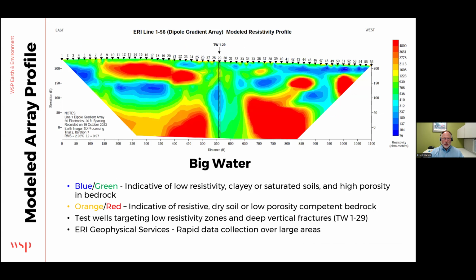So this is an example of a fairly typical electrical resistivity profile. Some of the stuff I can't interpret, some you can't guess until you drill holes. But what stands out is this middle feature where it's low resistivity with high resistivity on either side, and it's vertical, subvertical. And this is where you're going to find higher than average yielding wells, big water.